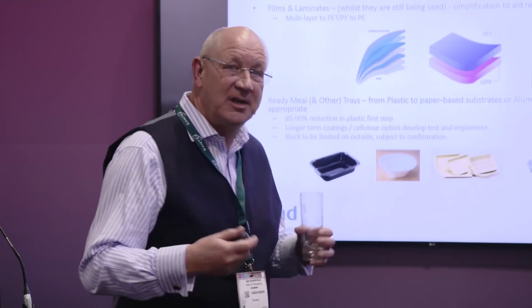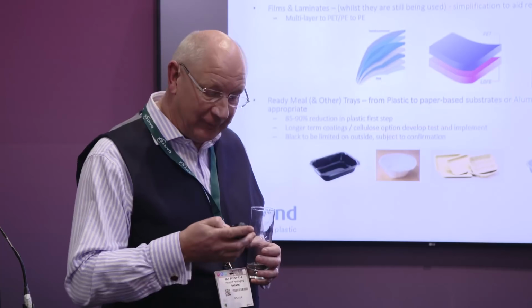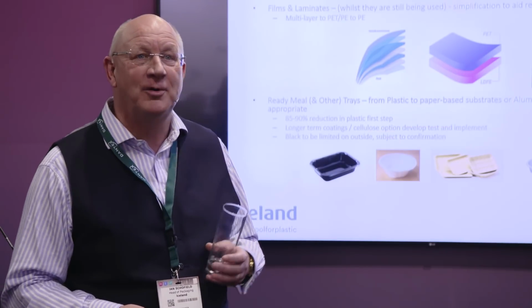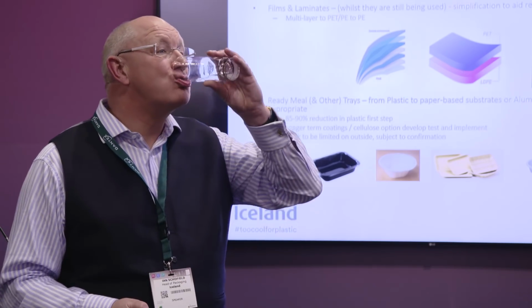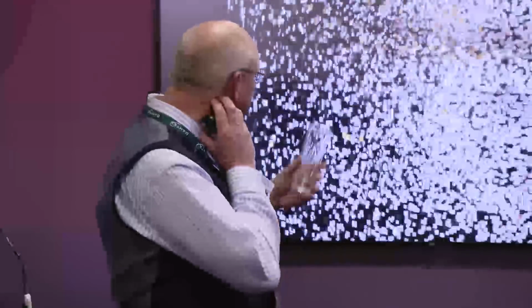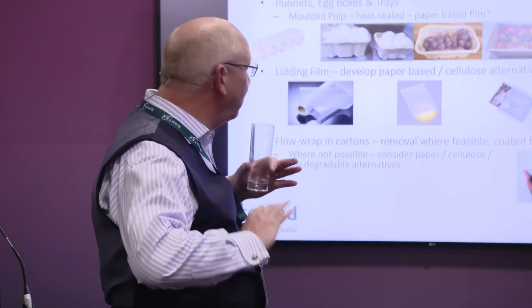And ready meals and other trays, we've already said paper for us. There are other alternatives coming now, and we've noticed there's been absolute clamouring in the industry of everyone going to our paper board suppliers. Surprised that? This is the plastic dissolving, by the way. Iceland plastic. So we've put these guidelines to everybody now without going through them.